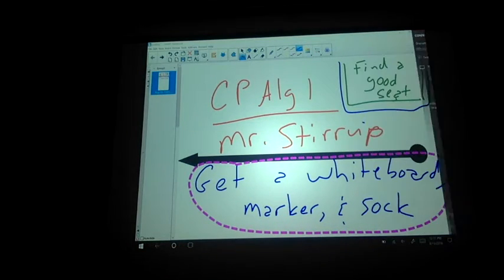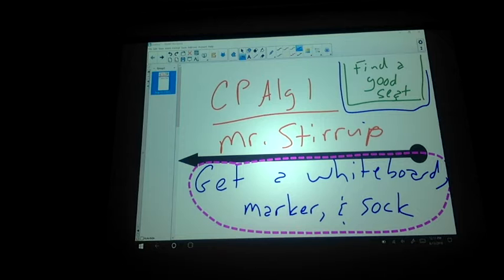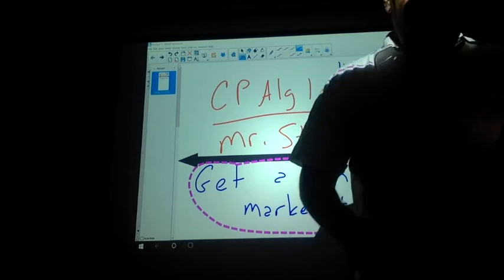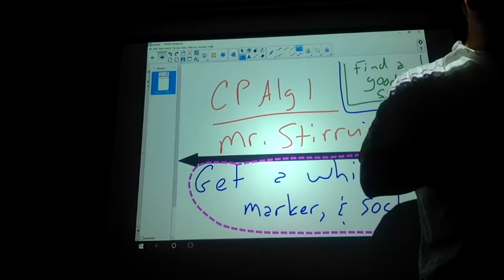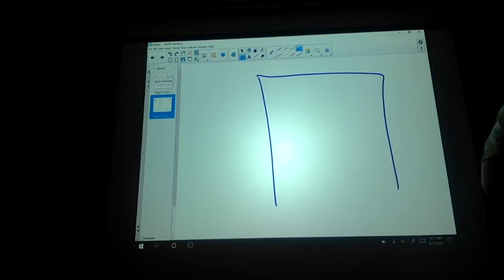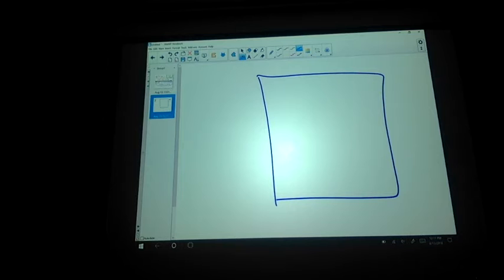Okay, I am Mr. Stirrup. This is CP Algebra 1, and everything looks good. What else on this sheet should we know about? Oh yeah, let's talk about homework. So you'll get homework most nights. It shouldn't be any more than 20 minutes, okay, maximum. If you're spending more than that, you gotta come see me.